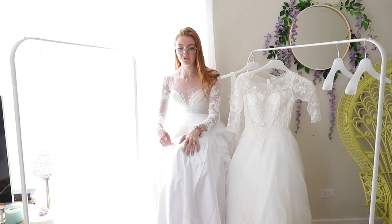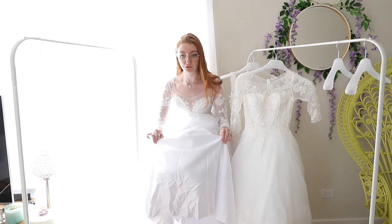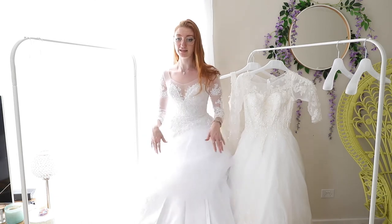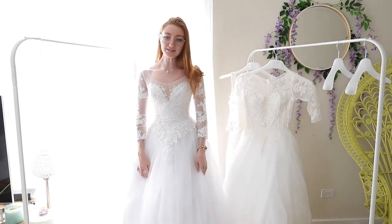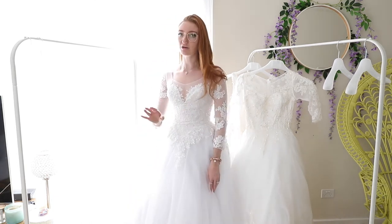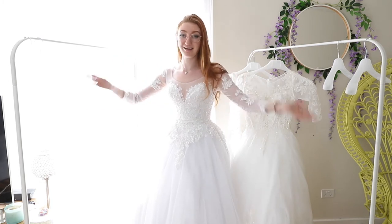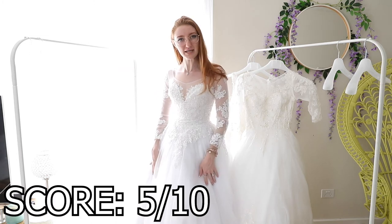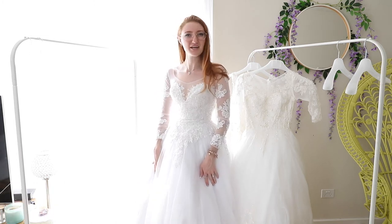And also this sort of fabric creases so easily. And look, you can see those creases. So you definitely need to be steaming this in the lead up to the wedding. But I mean, it's not terrible, but it's definitely not in the top 4, I would say. I think, yeah, 5 out of 10. What do you think? Same. Same? Yeah. Okay. I don't love this one. Yeah, I don't love it.